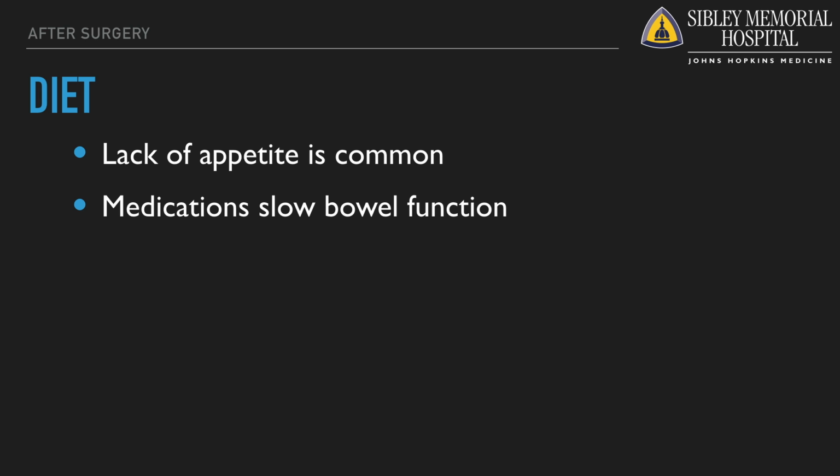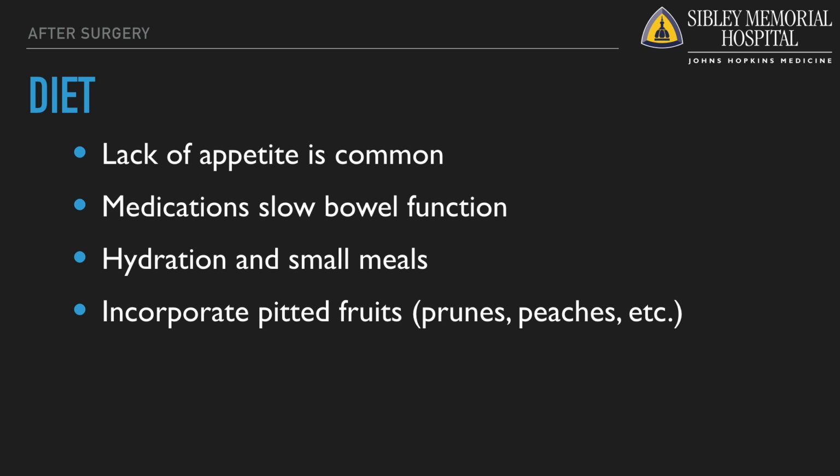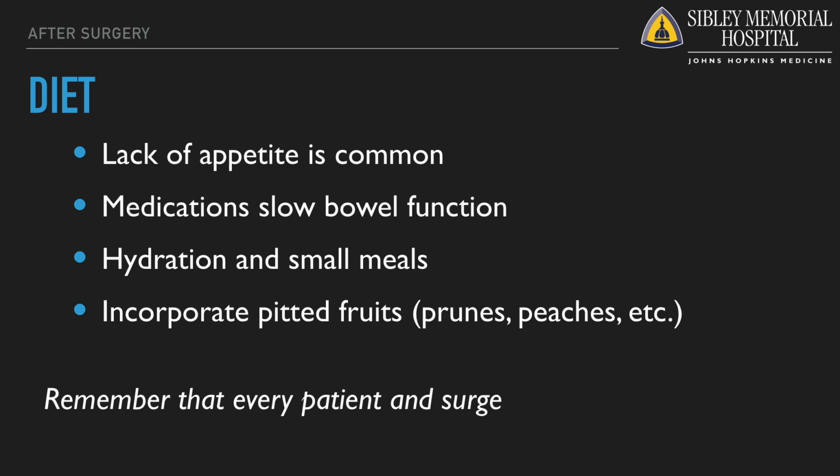Drink plenty of water, and as you become constipated, consider incorporating pitted fruits, like prunes or prune juice, peaches, pears into your diet, as they promote soft stools and have a laxative effect. Eat frequent small meals initially until your bowel habits return. Please remember this process is gradual. Remind your loved one that this is the case also. You don't want to rush transitioning a diet because what can happen is a bowel obstruction. This opens up a whole other clinical pathway.